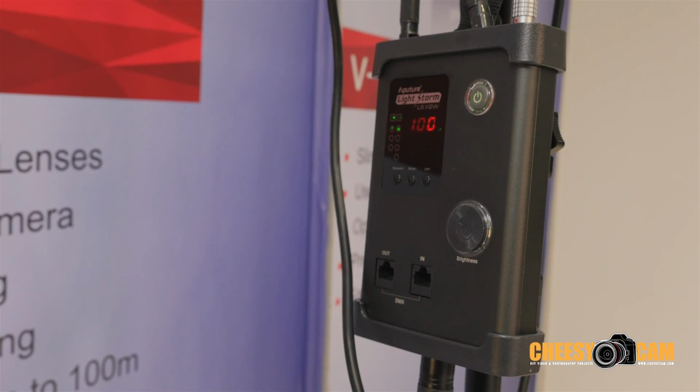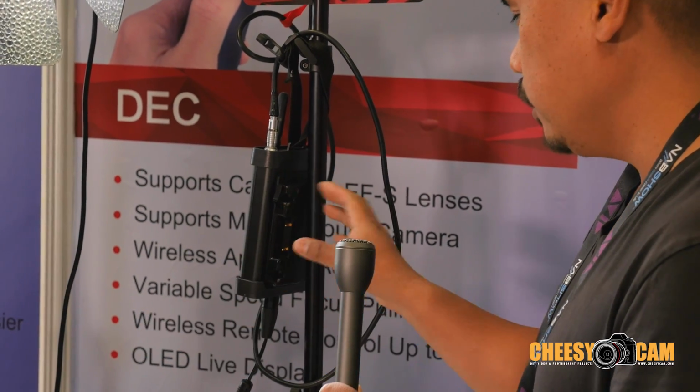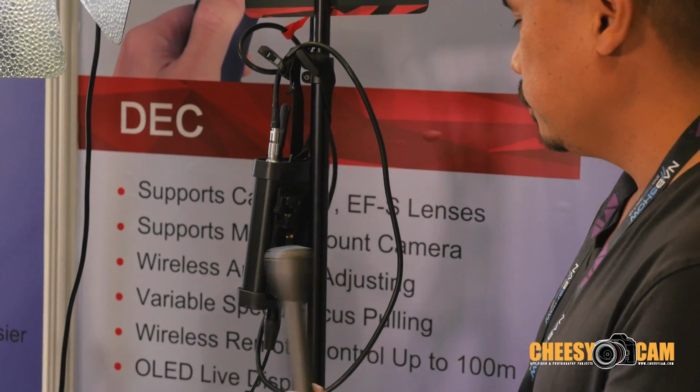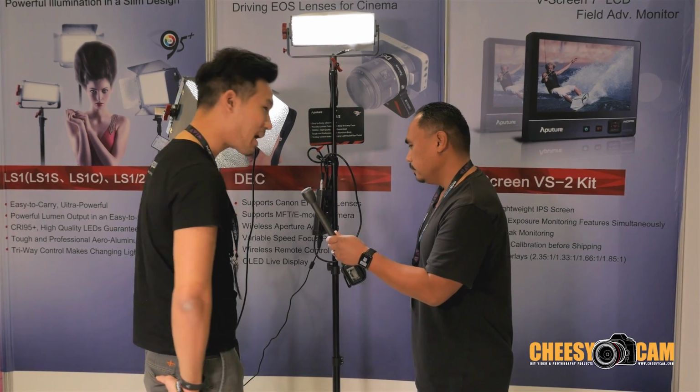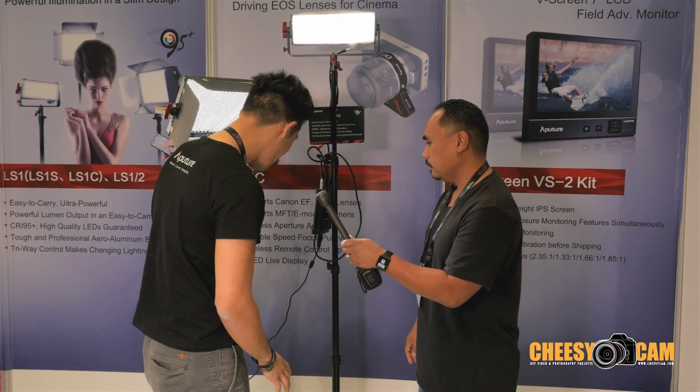Yep. And then I noticed you have a battery mount here. You have gold and V mount. And that's interchangeable, right? So these can be battery powered? Yes, indeed. So you can use any Anton Bauer battery that you got. Really, you've got any kind of battery option that you need. In addition to that, you can also use the lithium-ion batteries too. We've got a plate for that as well.